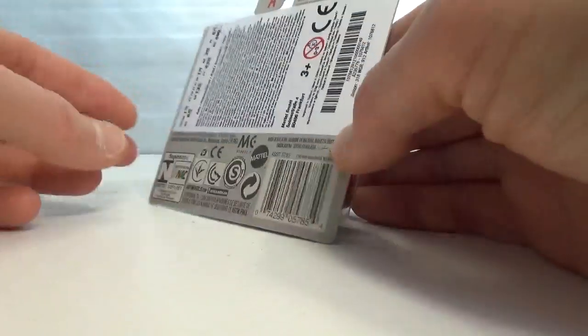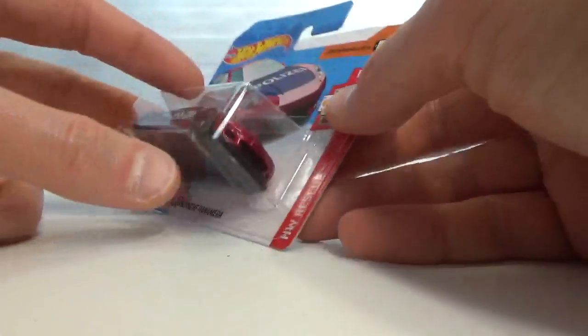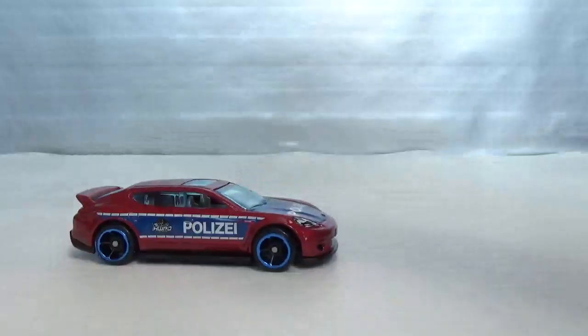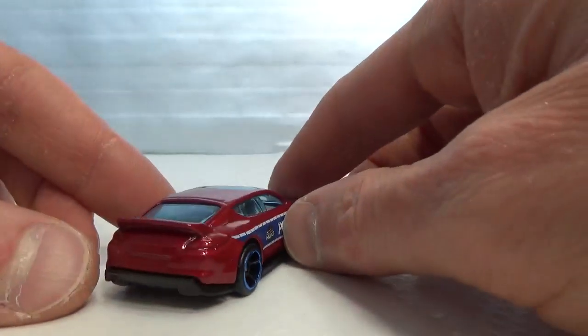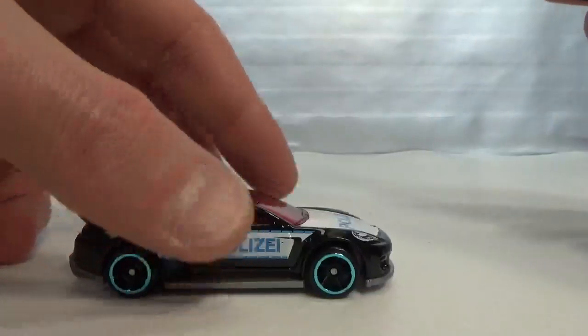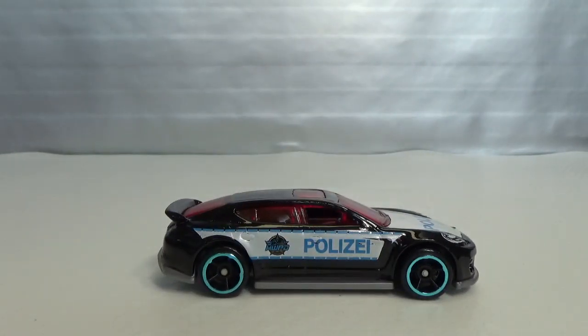And then here, this is the most recent deco in 2 versions. Polizei, German police, also on the side and on the front. And this is the most recent one.